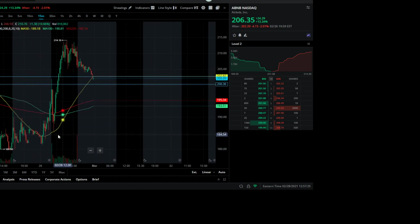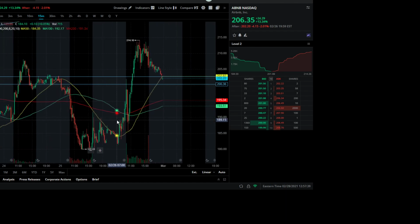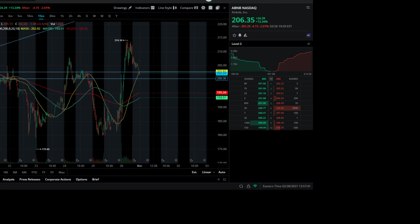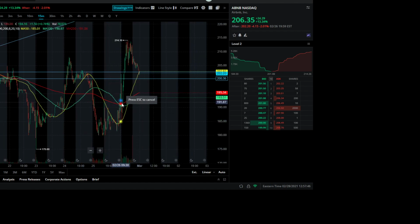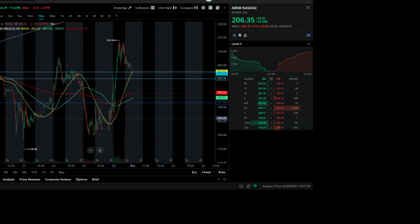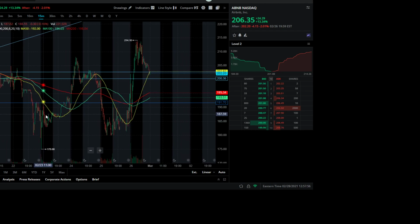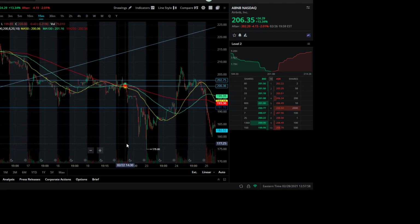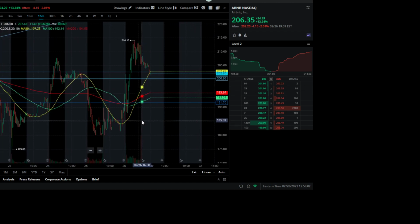Anyway, that being said, here we go. We had our 200 MA crossing at a key level. How do we know that's a key level? That's simple. Let's go ahead and put a horizontal line right where the 200 MA is. Exactly where it is. I'm not even going to look for the level. And what do you have? We look back, see where we got rejected the previous day on the 23rd, I believe this was. Again, support held here. It's really easy, guys.